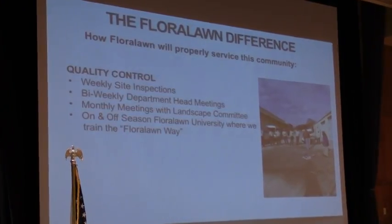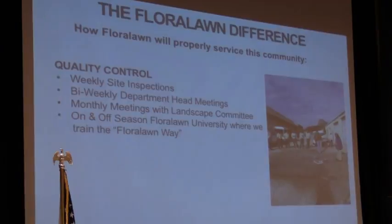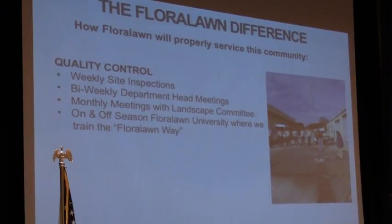Bi-weekly department head meetings. Honestly, we're going to be meeting probably every day. That's probably what's going to happen. Monthly meetings with the landscape committee. On and off season, Floraline University, where we train the Floraline way.